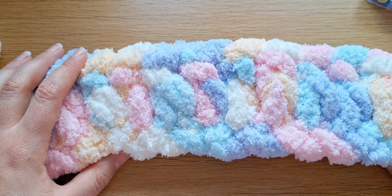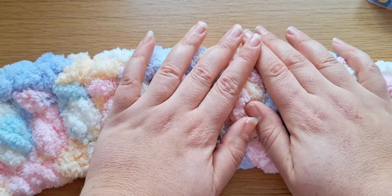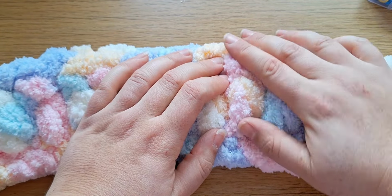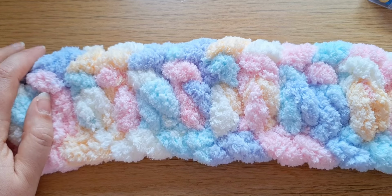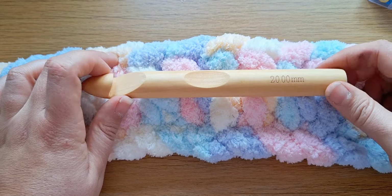Because I've never done anything like this before, it took me a while to get used to, but oh my days, it's so soft. Like, I am jealous of my cat that's going to get this, because it's just amazingly soft.